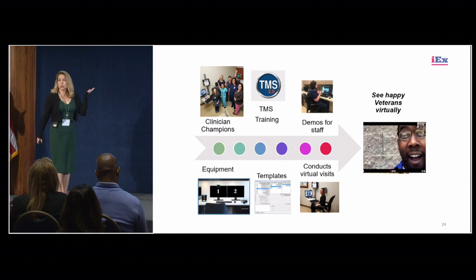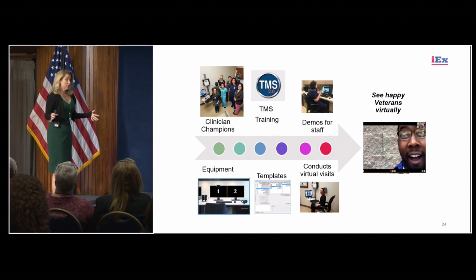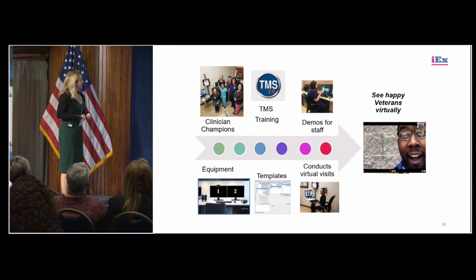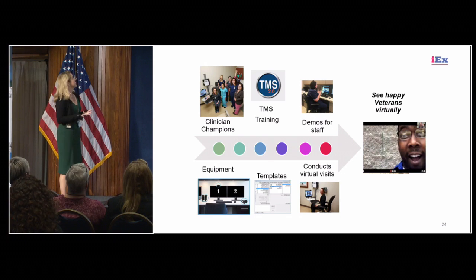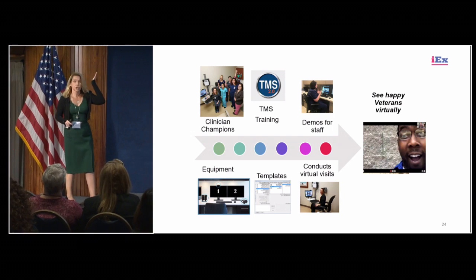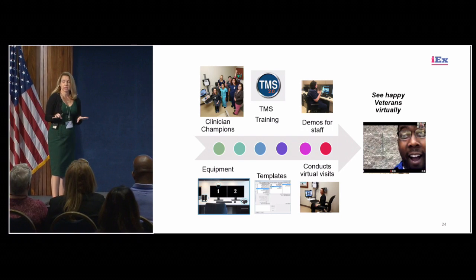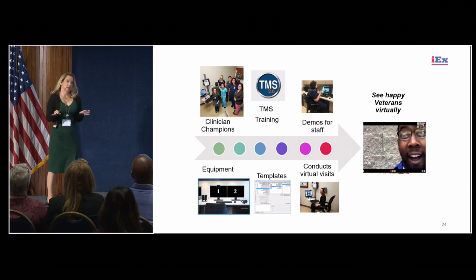So then we said, let's roll it out. It's a great idea. We need to spread it. So I applied to do the Shark Tank. So we made sure everybody had the equipment. We made sure they were all trained. They did the TMS training. We outlined clinical champions. We made templates to make it easy. And we've just made a national template, which is even easier yet.